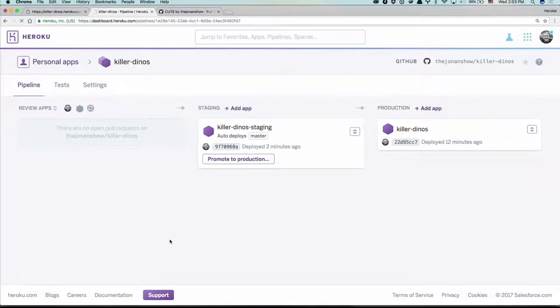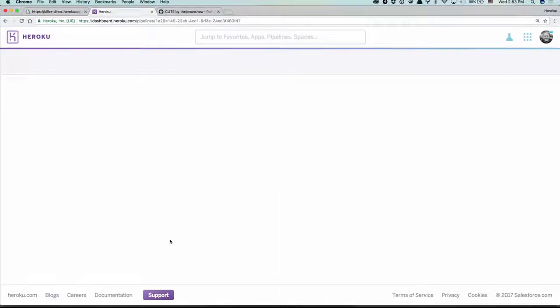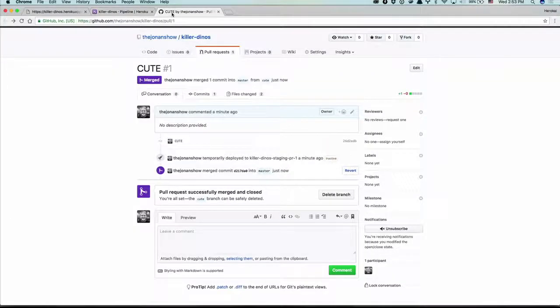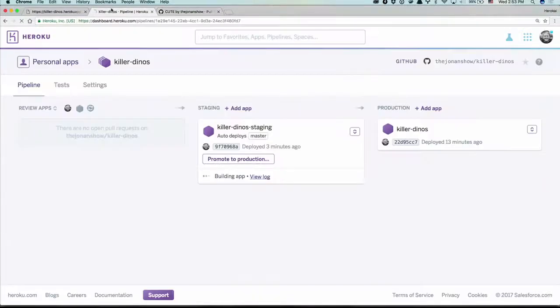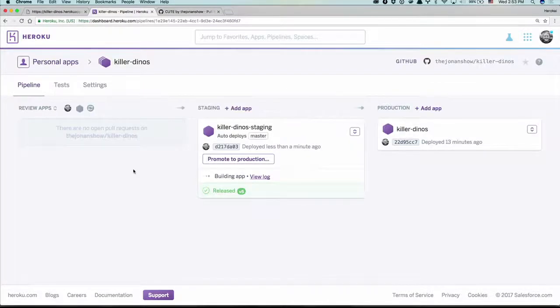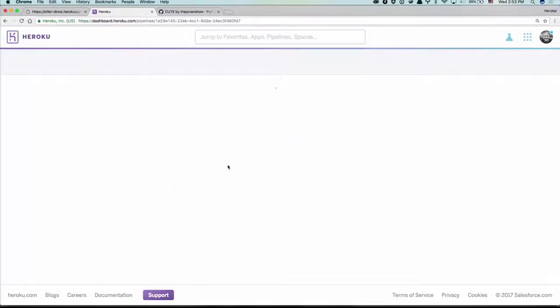So right here on this pipeline, presumably we will see something automatically deployed because master just changed. Is that our new build? That can't be that easy. Does that seem plausible to everybody? Oh, it's building right now. I just got excited. I was so excited for the cute dinosaurs in staging. We've got to get this to the QA team right away. OK, so it looks like we released less than a minute ago.